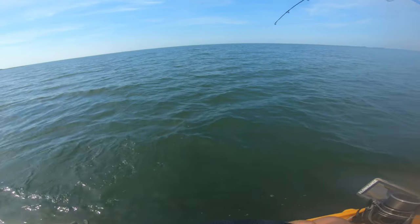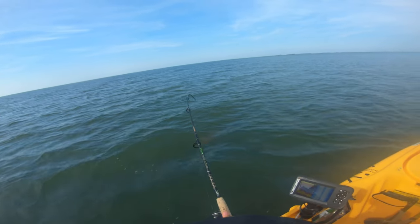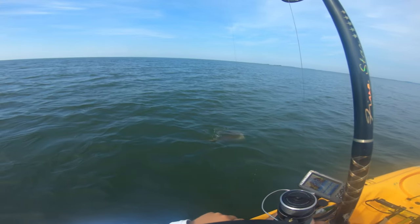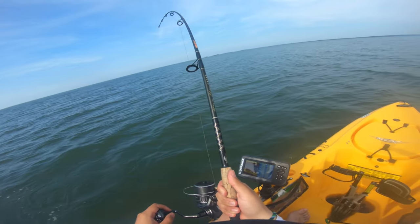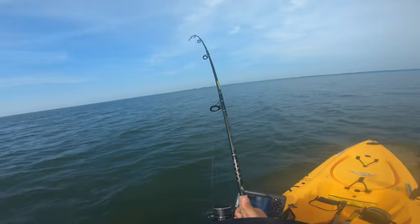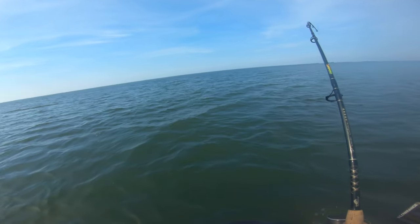Buddy, not sure how I'm supposed to mess with you. I'm not trying to get hit by your tail. Oh, now he knows he's hooked. Oh, I was hoping it was a redfish. Not lucky enough.